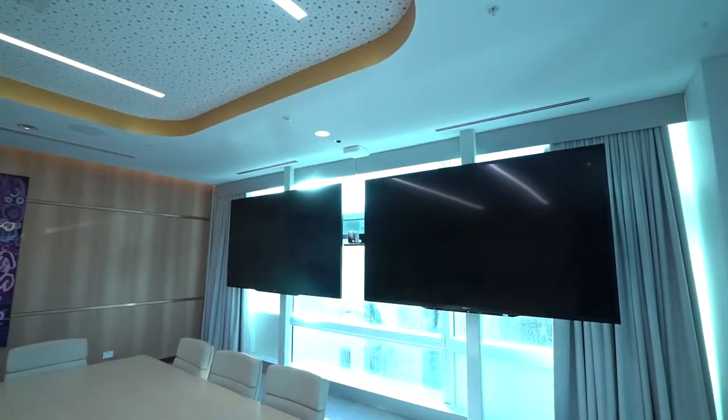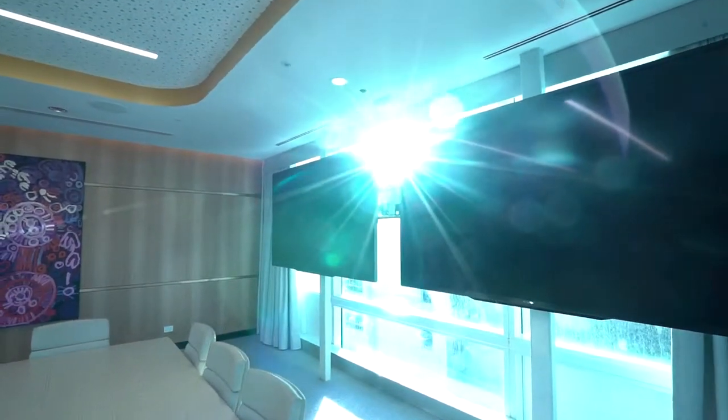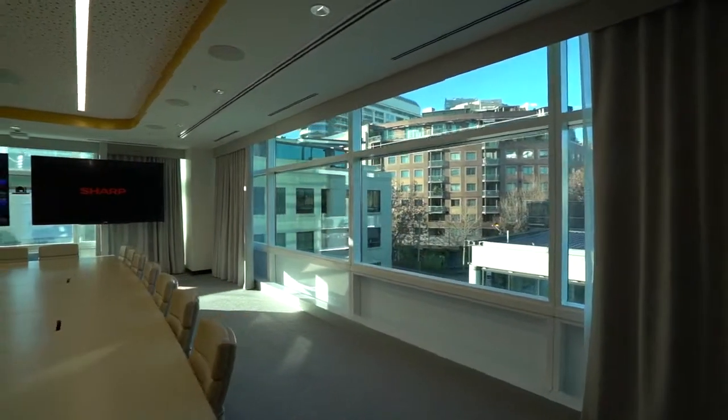One of the things they realized when they were designing this is they actually asked for these large floating screens. But because the large floating screens were right next to a window, we actually had to include these blockout blinds to make sure that privacy was ensured within the space.